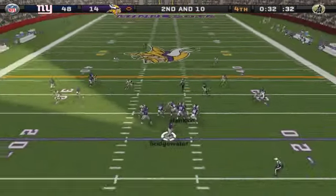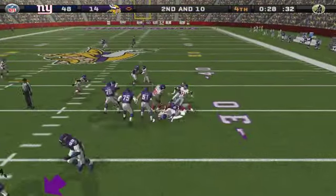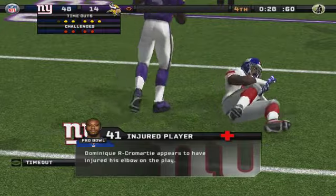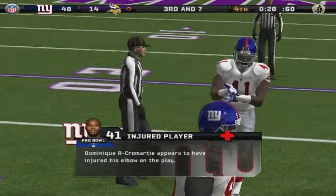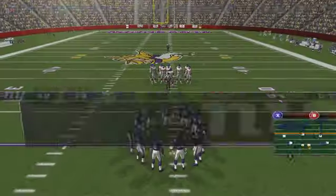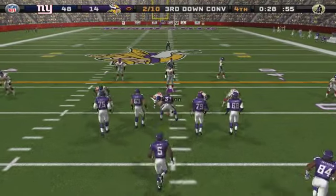New York looks like they're playing the pass as they're lined up in the dime. Keeps it. Number 41 is there on the stop at the 29. Give this defense a shot. 3rd and 7 coming up here on the 29-yard line.